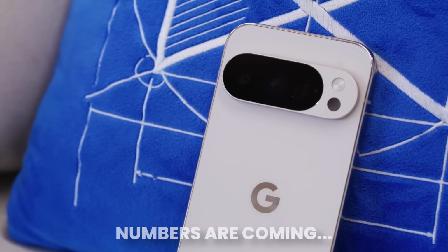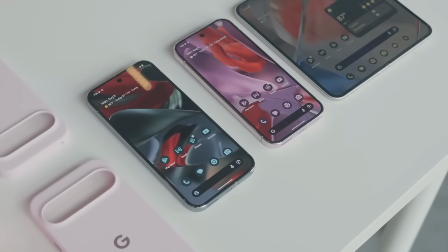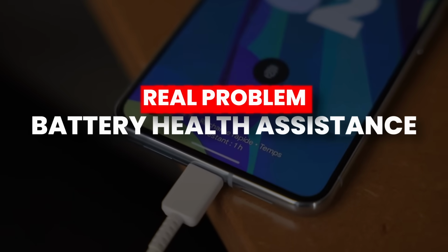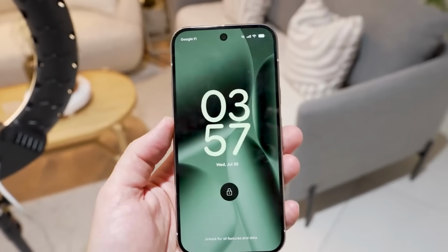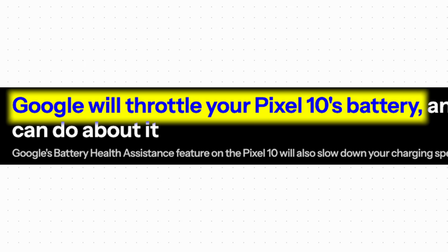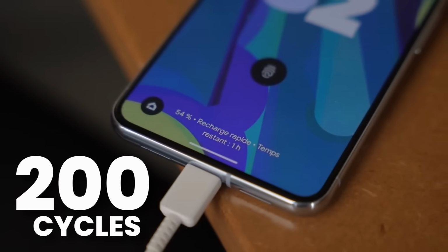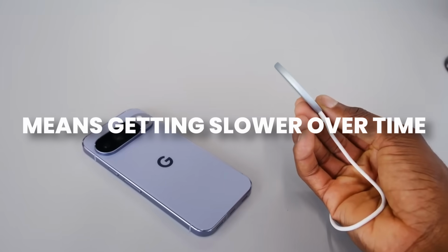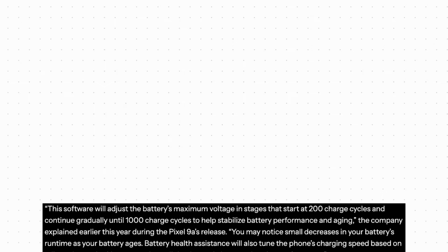Now, I will explain the number games later, but Google is doing something weird with the entire Pixel 10 series: the Battery Health Assistant feature, and that feature is now mandatory on the entire Pixel 10 series. Well, this thing is not simple. According to Google, just after 200 cycles, this software is going to adjust the battery voltage and charging speed of the Pixel 10 series. This is what they have to say.